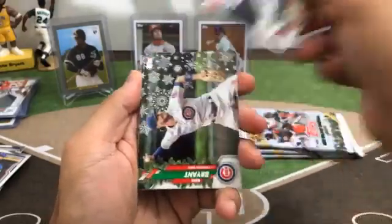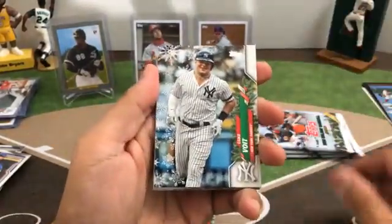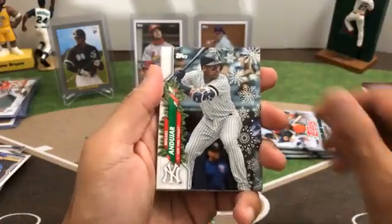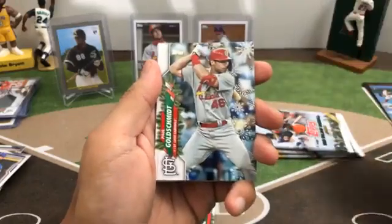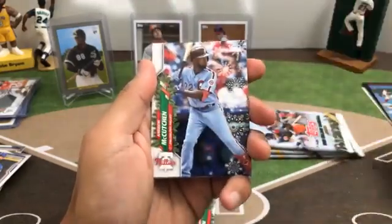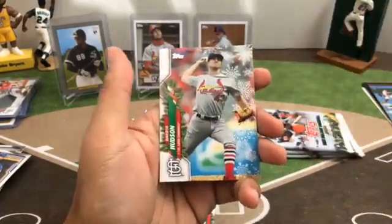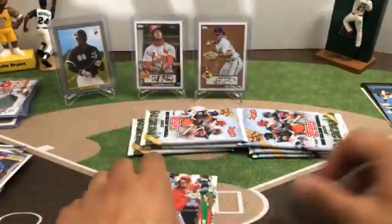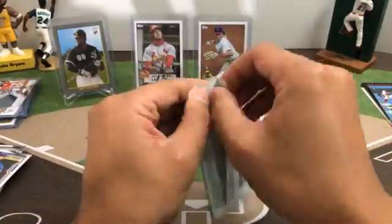Shohei Ohtani, Kris Bryant, Luke Voit, Miguel Andujar, Josh Bell, Jake Odorizzi, Paul Goldschmidt, Andrew McCutchen, Jorge Alfaro, and Dakota Hudson. Next pack.